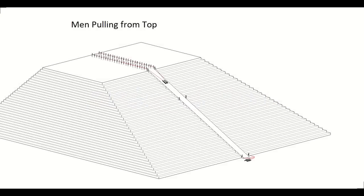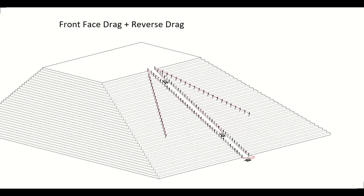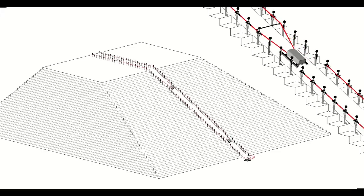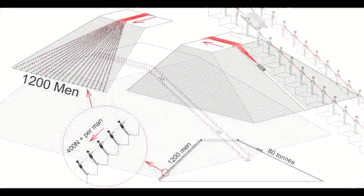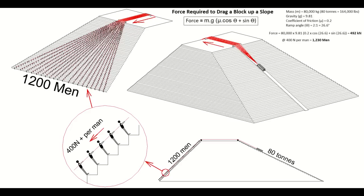There are a number of different techniques for raising blocks. As pyramid height increases, additional drag tracks can be added. As blocks arrive at the base, the ropes are transferred to the men on the ramp, effort is applied, and the blocks move smoothly up the ramp. For massive blocks, a downward pulling action on the opposite face can be used. Using this technique, 1,200 men should be adequate to raise an 80-ton block.